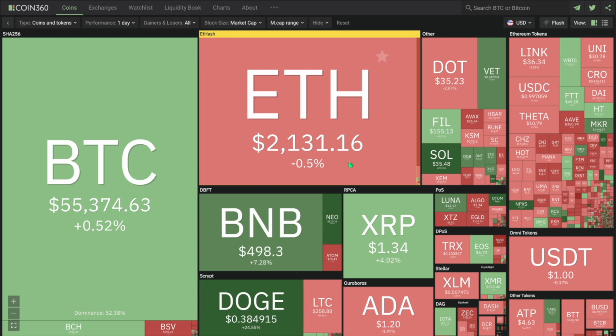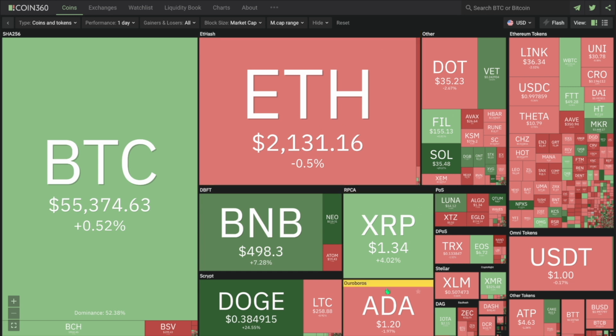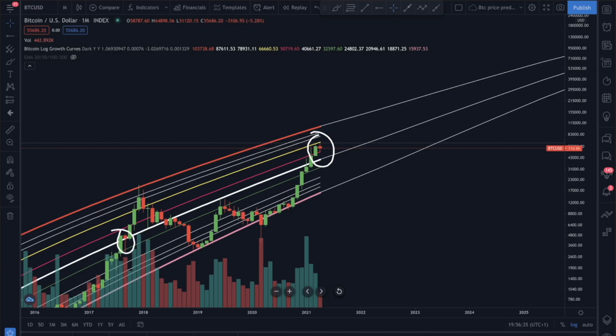Market looks solid. All of this red doesn't matter. It's only a blip in the system. We're going a very, very long way from here. So I hope everybody understands.